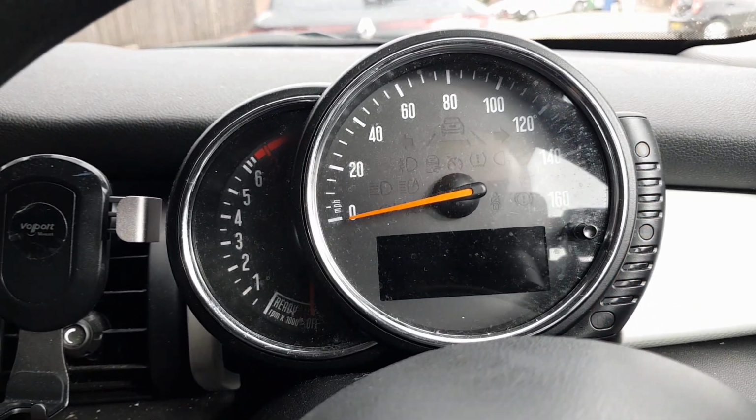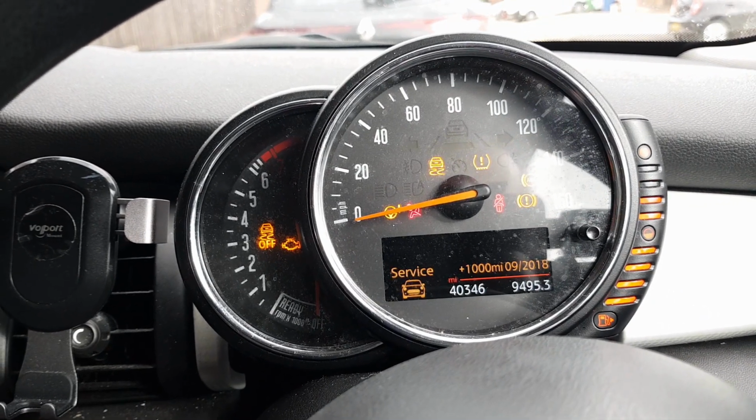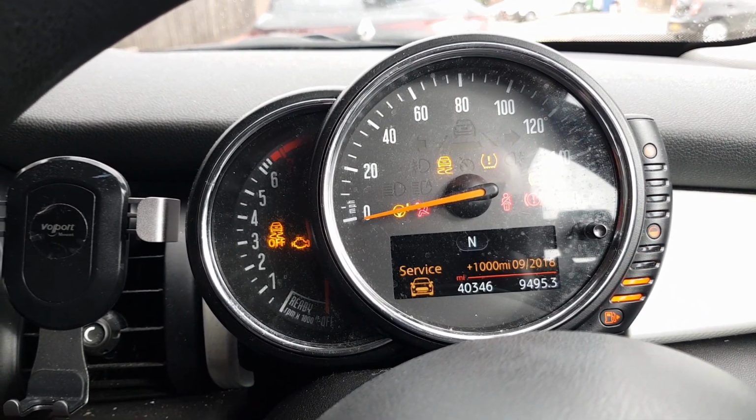The vent at the front's only small. I'll show you all this in a minute, but the vents at the front's only small. It just don't get you ice cold, and it don't get you nice and toasty. That's probably to do with the layout of the vents. The system that's on it, it's easy to use.